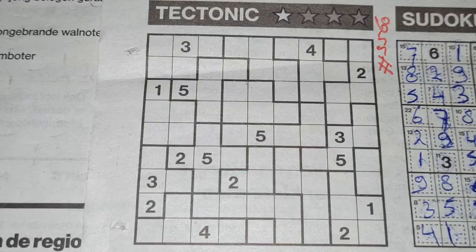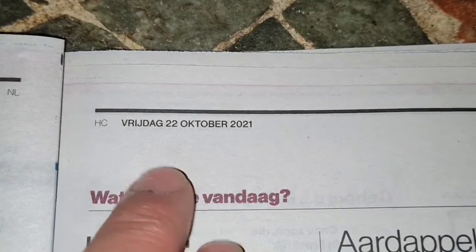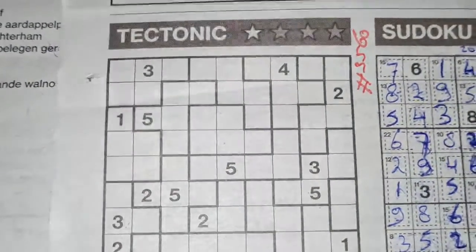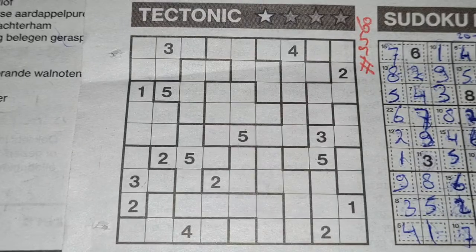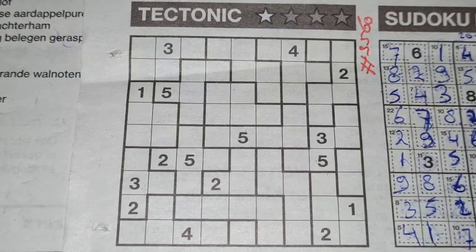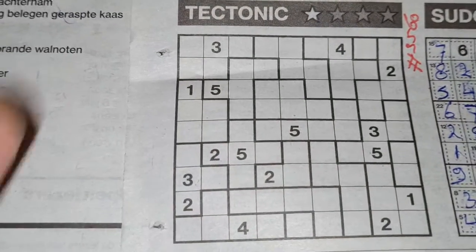Yes, the last puzzle in this additional of the Tuesday edition. The Tuesday edition, October 19th, 2021, and today's actually Friday, and I've told you earlier, Friday, October the 22nd, we have no additional, no extra puzzles, so I've decided to solve the Tuesday edition. The Wednesday edition is already solved, and on Thursday we have also no additional. So we have four puzzles left in the Tuesday edition, and this puzzle, the last puzzle, a tectonic with one star.